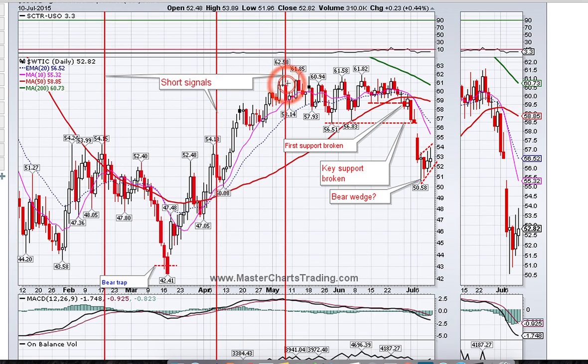But this signal right here, yeah, it took a little while of sideways action, but then basically in 1, 2, 3, 4 sessions, we just had a nice move down. And I think right now we're tracing out what I think is a bear wedge, or after a steep decline, we have the price rising up in a sort of a wedge.